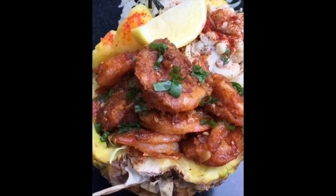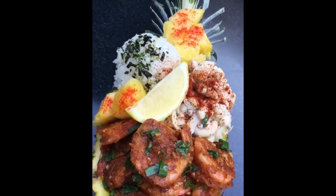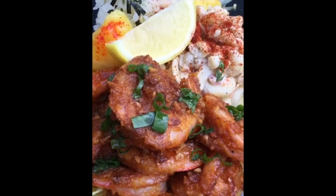I got a pen. I got a pineapple. Pineapple pen.